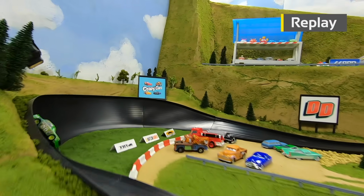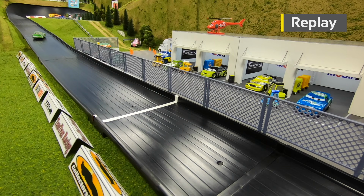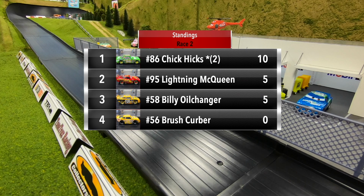And then watch Chick Hicks coming out of turn 4, gets the front end way up in the air. And at this point, he is out of control. But it didn't matter as he had a big lead over Billy Oil Changer. And then to no one's surprise, Lightning McQueen finishing in reverse again. I think Lightning McQueen talked with Tomater before this series and told him that he was going to use his strategy and try and go out there and win a Piston Cup driving in reverse. So we'll see if that strategy pays off.